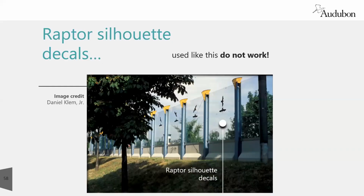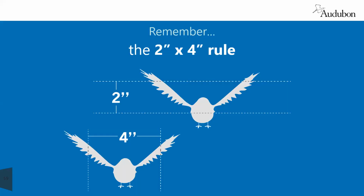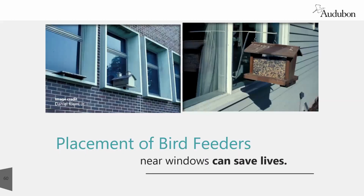Next slide. So in this case, again, there's that misconception that putting a raptor silhouette on something is going to protect birds, that they're going to be scared and not go near it. But, you know, birds aren't really used to seeing a raptor like that, and it just doesn't work. So again, you'd have to follow the 2x4 rule. So next slide. Again, 2 inches if it's horizontal, you can go 4 inches if it's vertical. In general, nothing larger than your handprint.